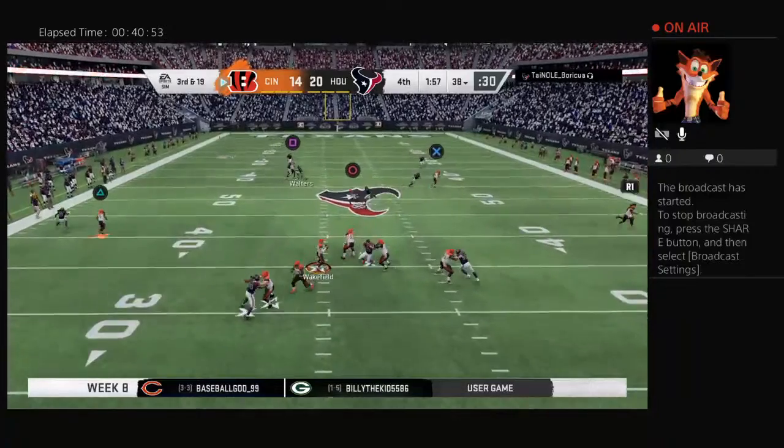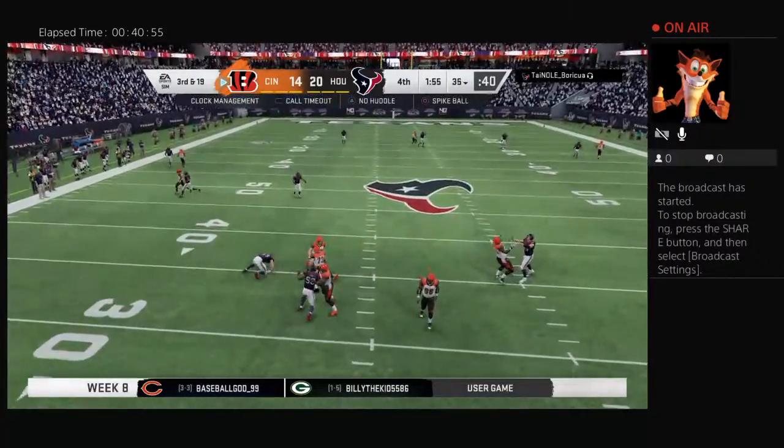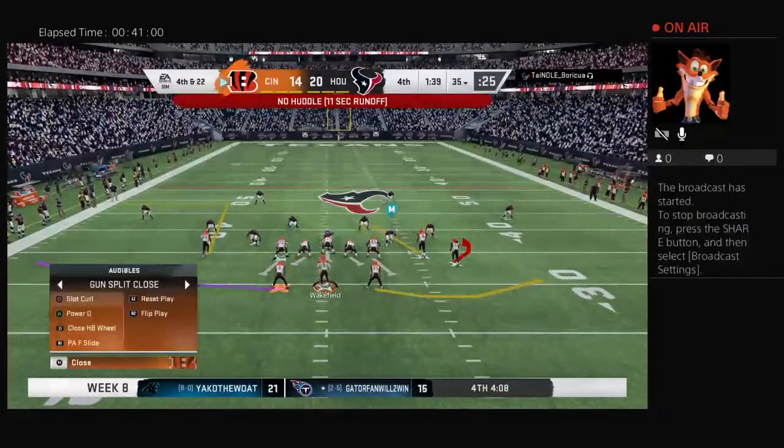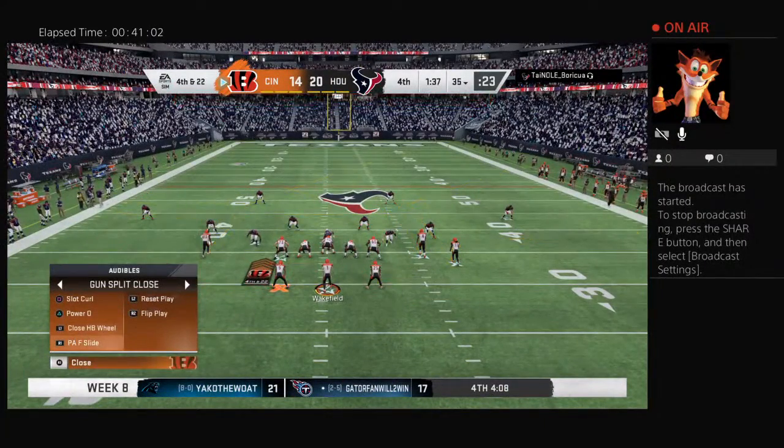Operating from the gun, Wakefield. And he can't get a throw away. He's taken down. J.J. Watt in there to take him down, and the clock will roll.